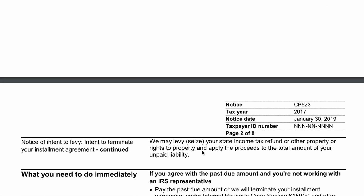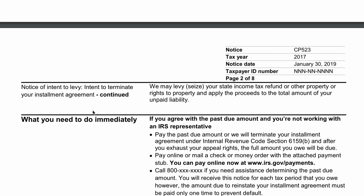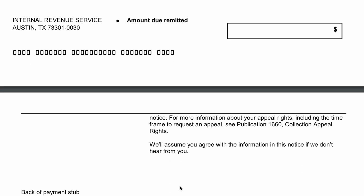Page 2 of this notice appears to be blank. Then page 3 is a continuation of this notice. So the IRS goes on to say that they may levy, which means seizing your state income tax refund, which the IRS can do, or other property or rights to property to apply the proceeds to the total amount of your unpaid debt.